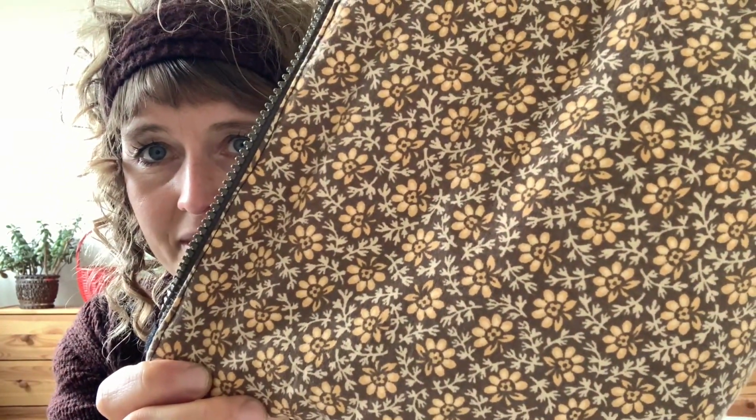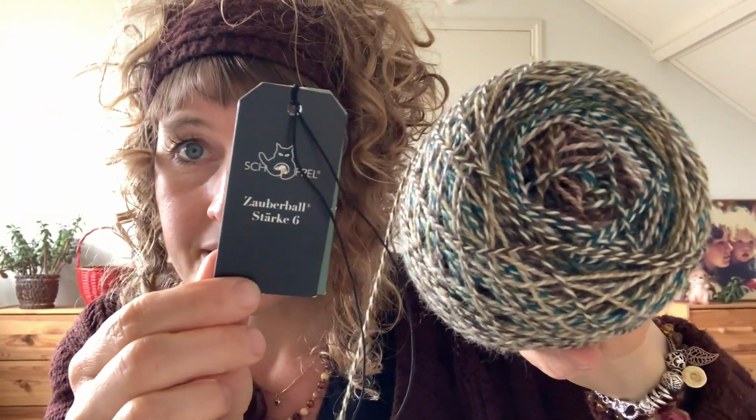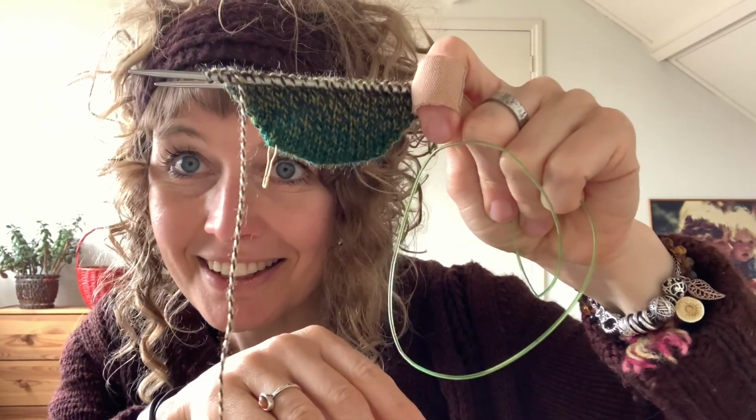And I already cast on another pair of socks in this lovely project bag. It's from a Dutch lady, Rachel, from Rachelabel. She gave it to me, and I really love the vintage flowers. Really my favorite. Last summer I bought a skein of Schoppel Zauberball Sterke 6. It is a sport weight sock yarn, and I'm going to make a pair of socks for my husband. His birthday is in May, and I just cast it on for the toe.